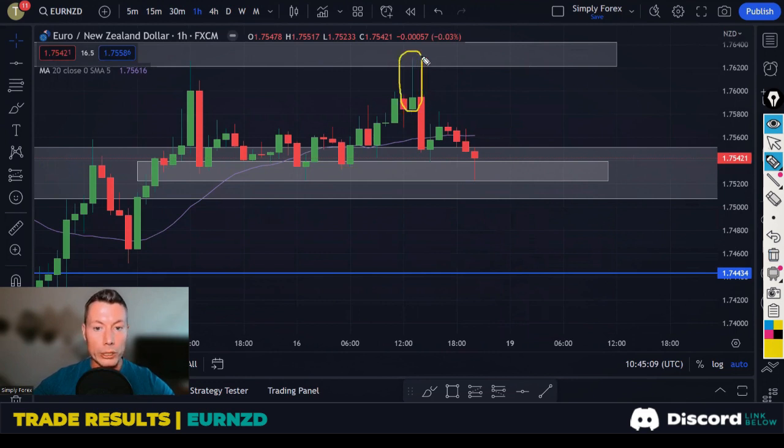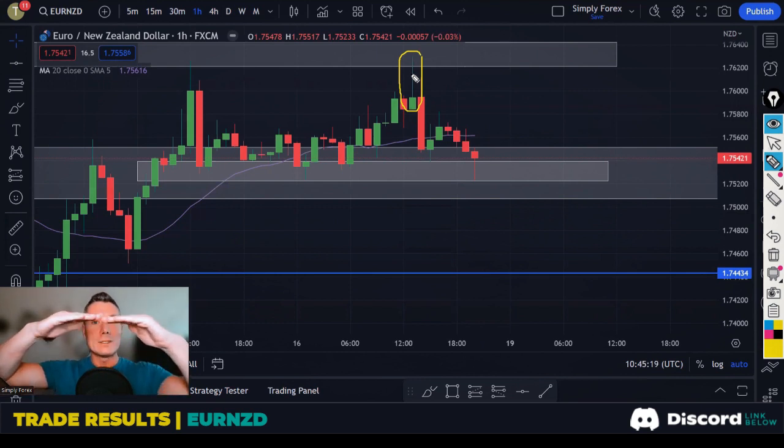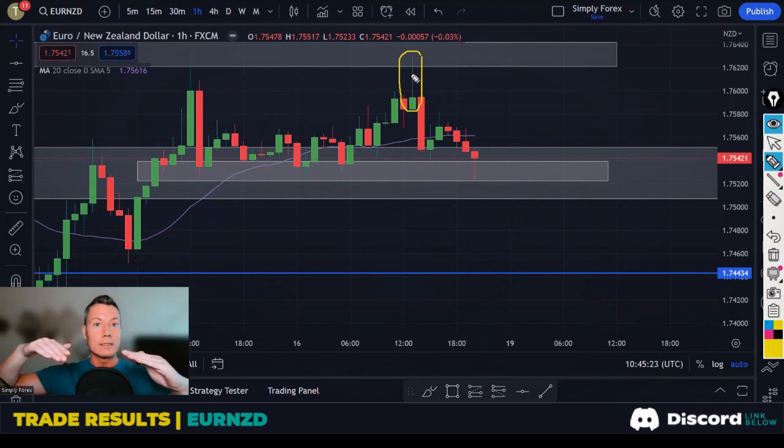I know it's a bullish candle, but look at that wick. Again, wicks give you so much information, guys. I love a wick. So that is rejecting that area of resistance. Buyers have bought it up and sellers have gone, yeah, technical term.